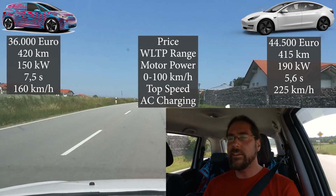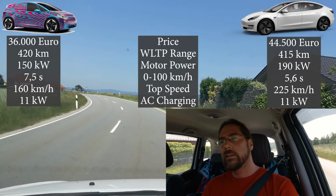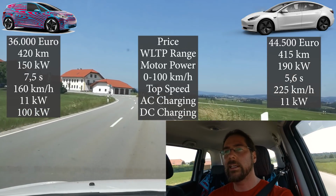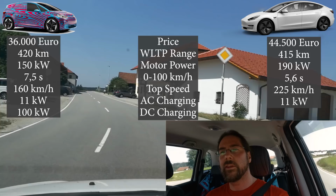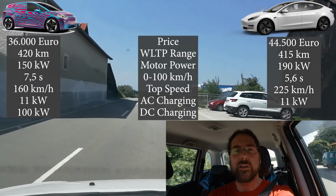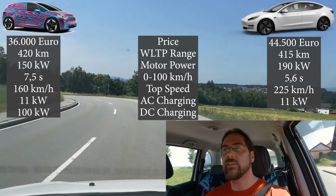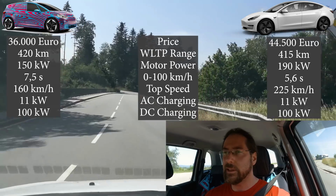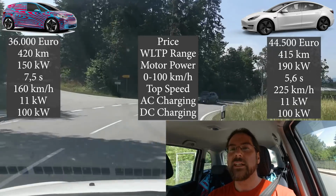Charging, the next thing. AC, they both charge the same, 11 kilowatt. And DC, Volkswagen says 100 kilowatt, and they also say 0 to 80% in 30 minutes. That would be an average of 80 kilowatt. I watched a few videos on the Model 3 Standard Range Plus, and it looks like the peak is around 100 kilowatt, but it also goes up and then down before 80%. So it's possible that it's around the same speed.